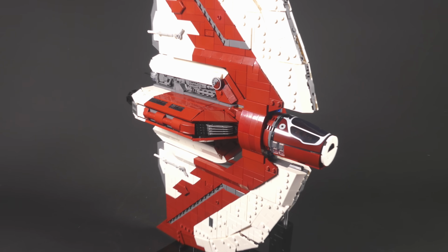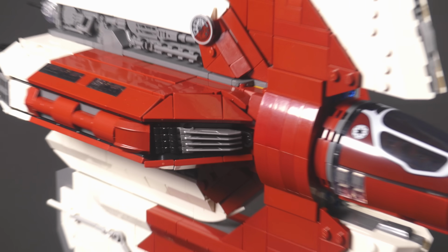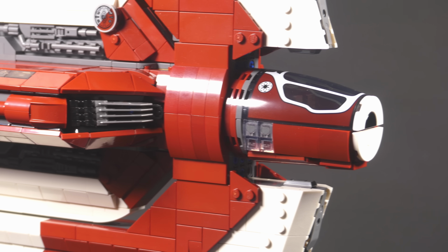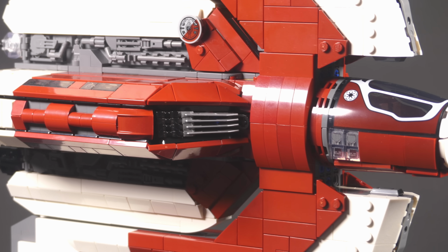The main body of the ship is where this model really shines. First off, I love how BrickVault did the sides, angling these sub-assemblies in the front and in the back so they fit in this space perfectly.